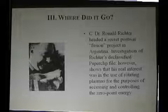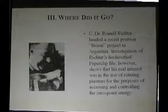But what Richter actually told the Americans was, I wasn't really doing nuclear fusion research at all, because in my research in Nazi Germany during 1936, I discovered a phenomenon that when plasmas are driven by shock waves, they seem to transduce more energy than you're putting into the plasma from the shock wave. In other words, Richter thought that a rotating stressed plasma would transduce the zero-point energy. So he told his American interrogators, that's what I was really investigating down here.